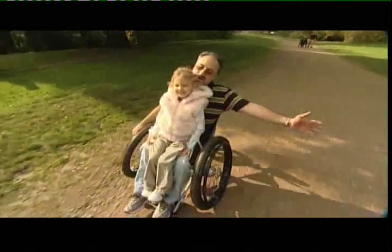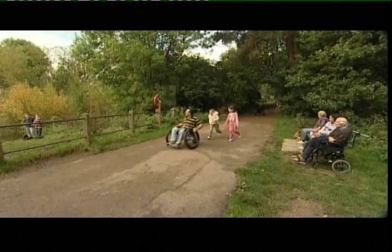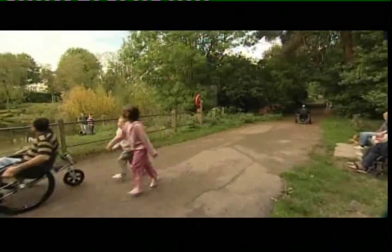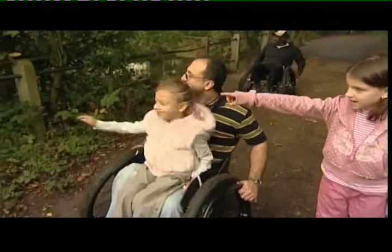We invited 2 wheelchair users to meet us here on Hampstead Heath. Woo! Yeah. Leroy Dobson and Amir Laksari both play for the London Sparrows, a leading wheelchair basketball team based in Hackney. Oh look there, there's a little hen.